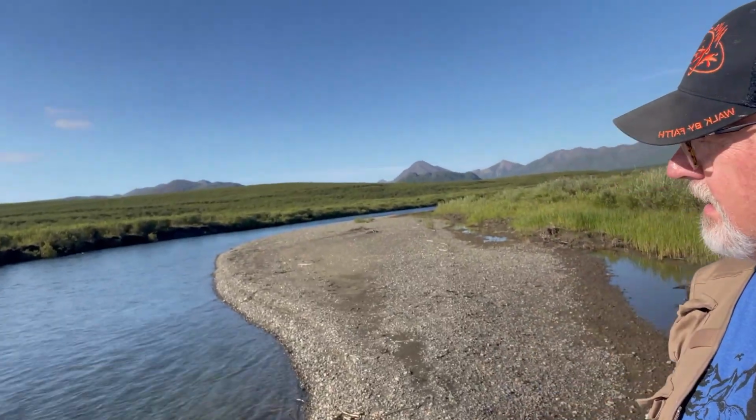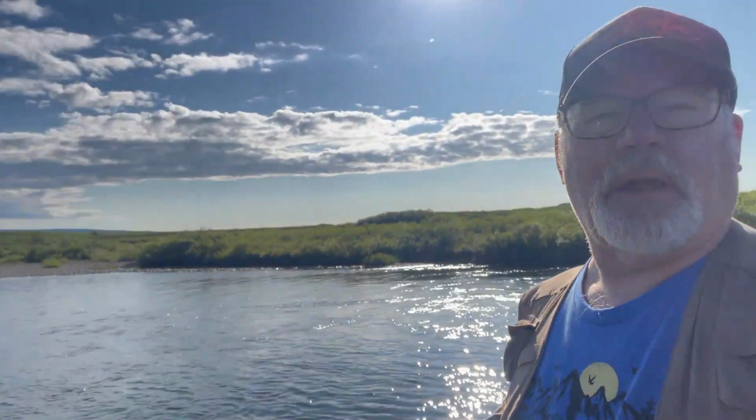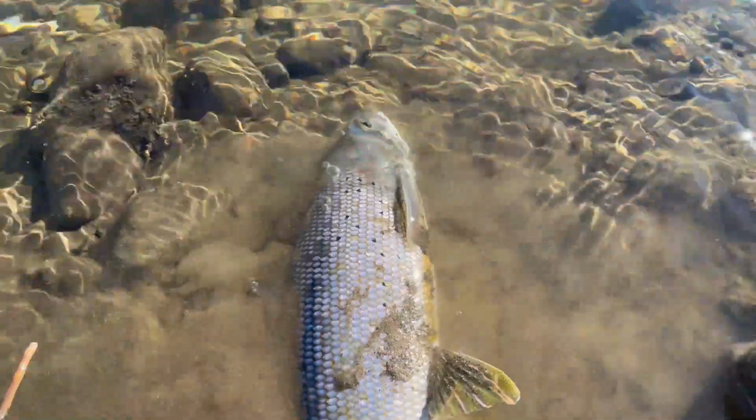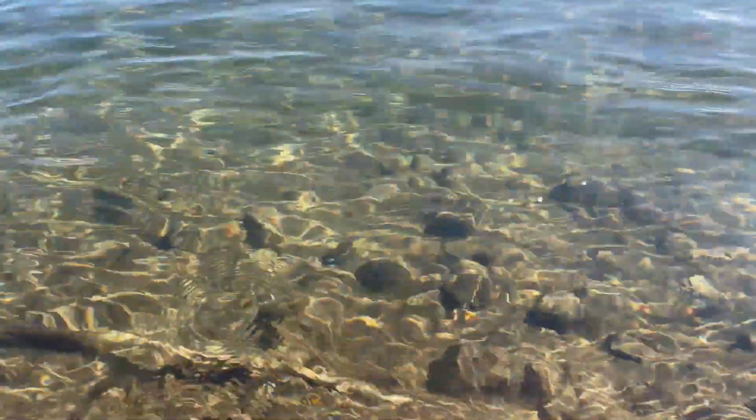Well, it's a beautiful spot down here. I'm trying to catch some grayling, and I'm on the Denali Highway. You probably cannot see, maybe you can, that's my camper, where my wife is sitting up there videoing me. I had to bushwhack down here following bear trails and moose trails. Caught one grayling right up here in a nice little pool, and now I'm working my way down. I'm going to fish about 300-400 yards of this stream and then go back to the camper.